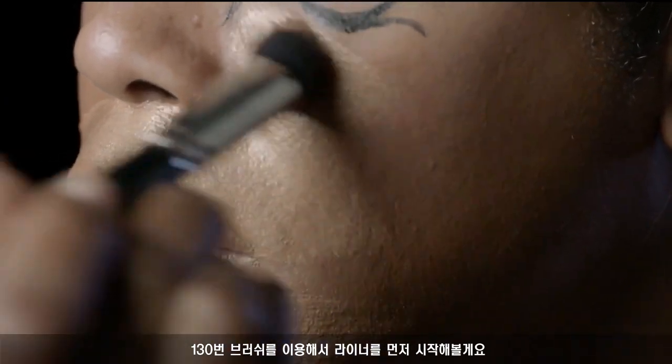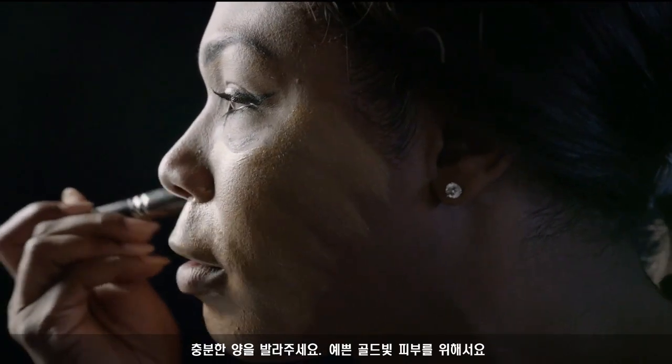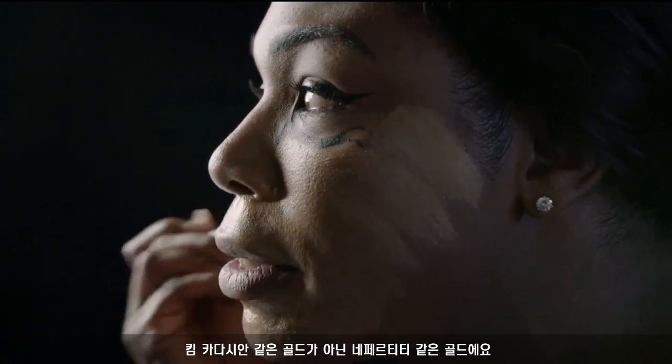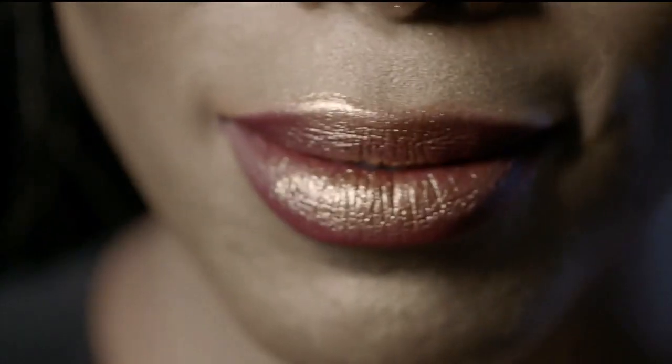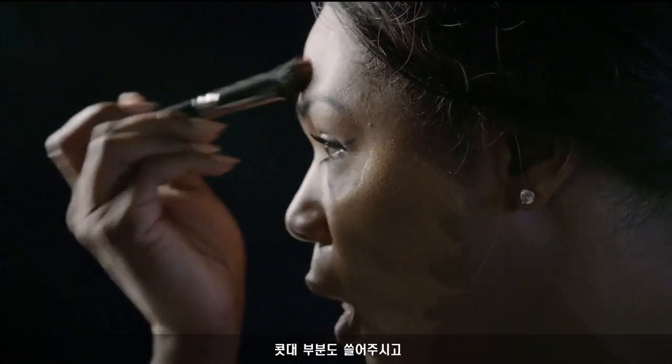Take your 130, and you're going to work around your liner. Put a generous amount on. You want to look beautiful. You want to look golden. I don't mean like Kim Kardashian golden. I mean like Nefertiti golden, okay? Go down the bridge of my nose, on the forehead.